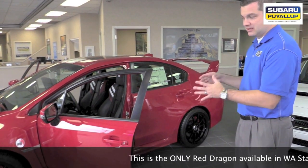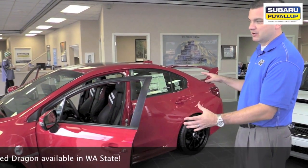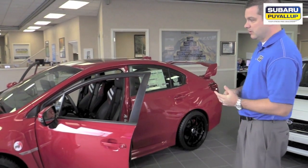This is the only one that's available in the state of Washington, in brand new condition, brand new on the dealer's showroom. If someone else has one, it would be a private party car, obviously, and you would be the first one to own it.